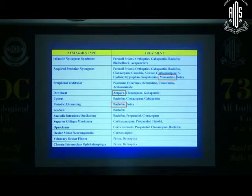Medications, the 3 top that I use, and I prescribe these regularly for patients. Memantine or Namenda works very well for acquired pendular nystagmus. About 2/3 of the patients with APN, mostly due to MS, will improve with Namenda. Ampyra is 4-aminopyridine, and this is used mostly in MS to help walk, but it also is excellent for downbeat and upbeat nystagmus. And the third is baclofen.